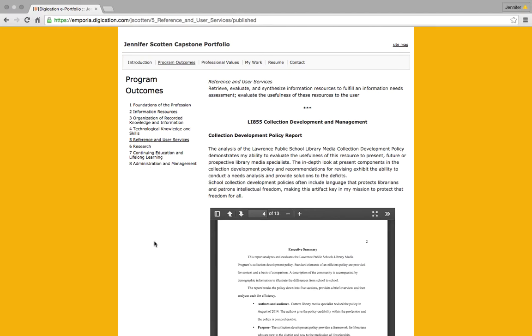Program outcome number 5, reference and user services. For this, I took my artifact from LI 855 Collection Development and Management, and this was a collection development policy report. So I retrieved, evaluated, and synthesized the information in the report to see if this really met the needs of current, new, potential librarians in the Lawrence Public School System. I went through the report and made my recommendations of some of the things that needed to be added in order to make this resource more useful.